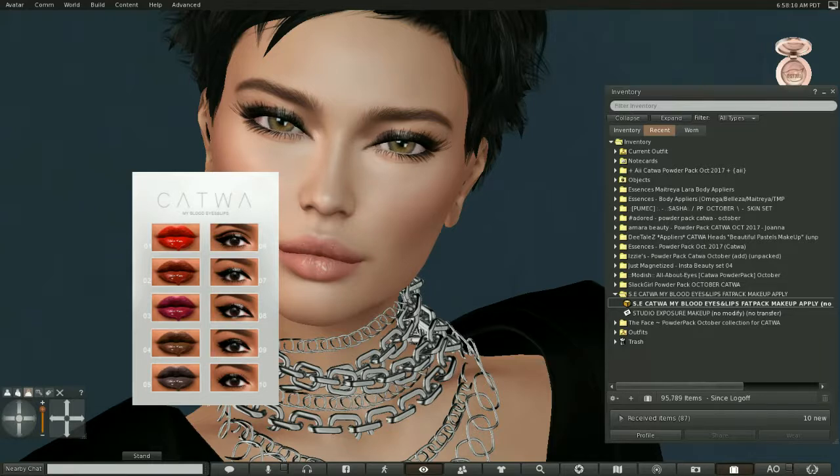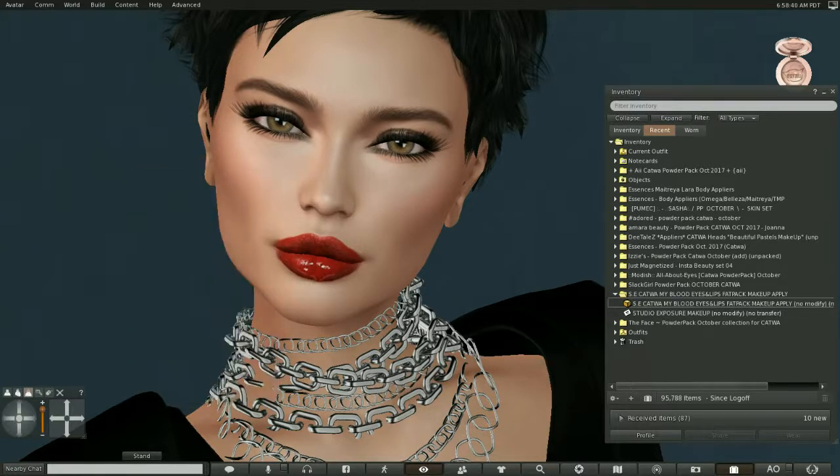Nice. And let's try this one. And then we'll try the last one. Because these are gorgeous. The lips are kind of holiday oriented, but again, these eyes are stunning and can be worn any time. And these are the lips. Wow. That's beautiful. If I were a vampire, those are the lips I'd want. I'm just saying.